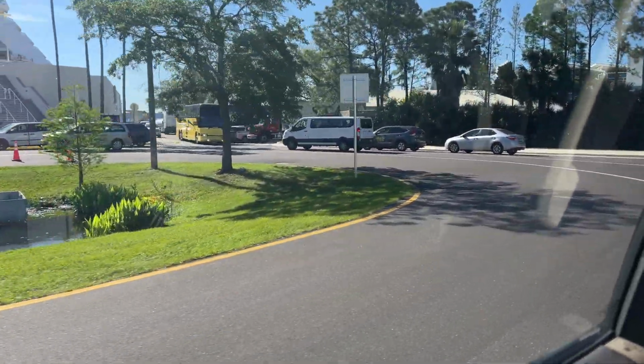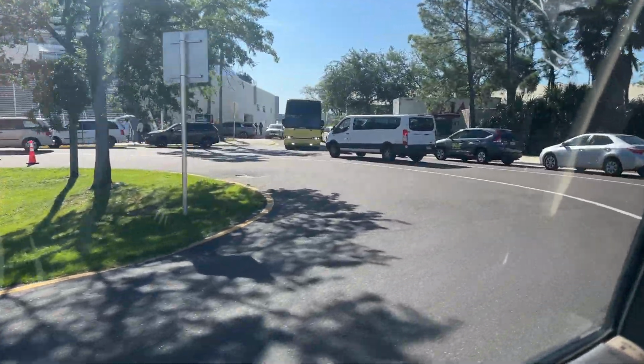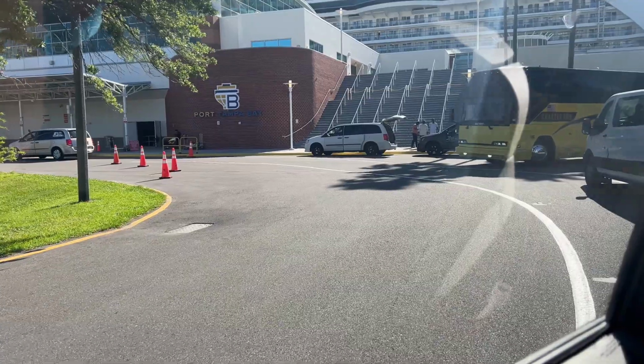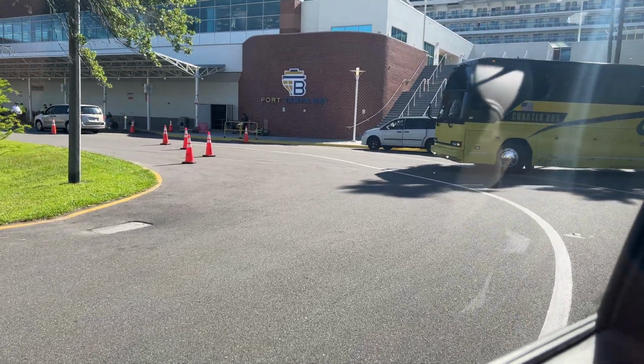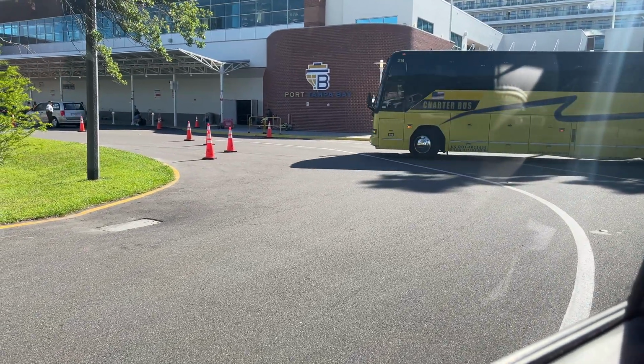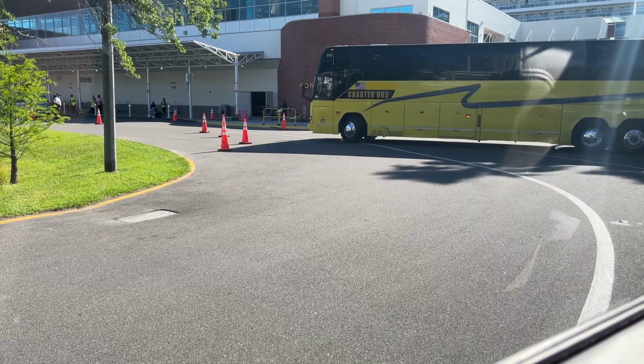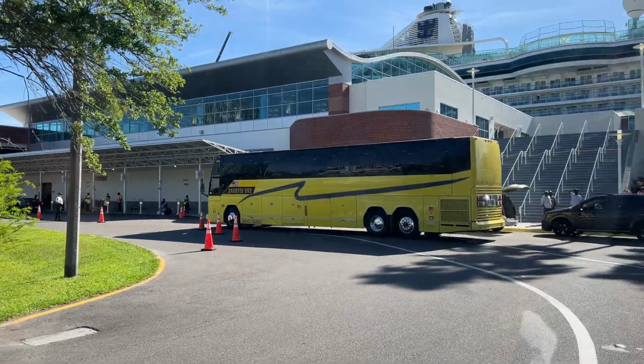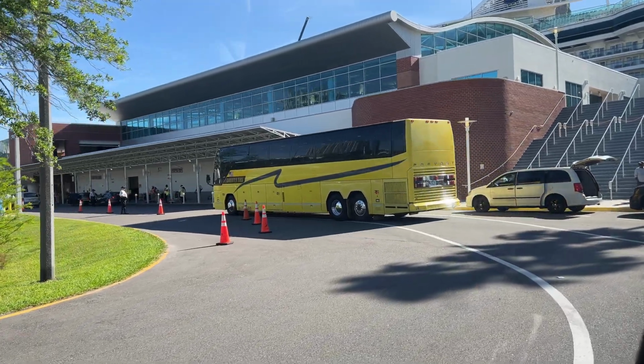Our Lyft driver picked us up at 9:50 in the morning and quickly made our way to Terminal 3 at the Tampa cruise port. There wasn't a lot of traffic, which surprised me since embarkation day for us is also disembarkation day for those who sailed before us. But as you can see, there isn't a lot of traffic here, and that was very surprising.